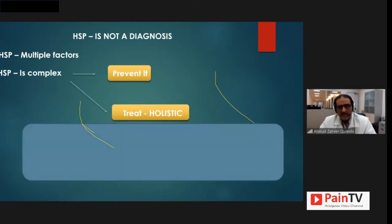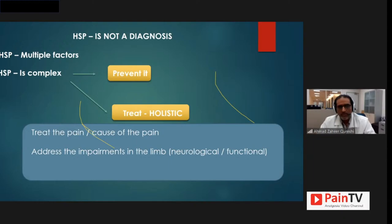But once it is there, the treatment needs to be holistic. Not only we treat the pain, but the cause of the pain as well. But we need to go beyond that and address the impairments in the limb, including the neurological problems as well as the functional problems as well.